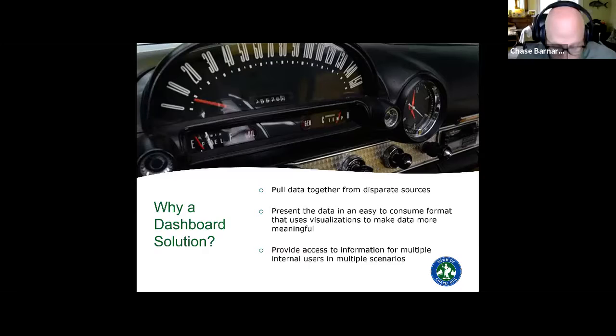So why a dashboard solution? Well, there are a variety of reasons for this. One being that we had already done some internal development of a dashboard solution. But to me, there are really three primary reasons or advantages to a dashboard. The first of those is to pull together data from disparate sources, to present the data in an easy to consume format that uses visualizations to make data more meaningful, and then to provide access to information for multiple internal users and in multiple scenarios.